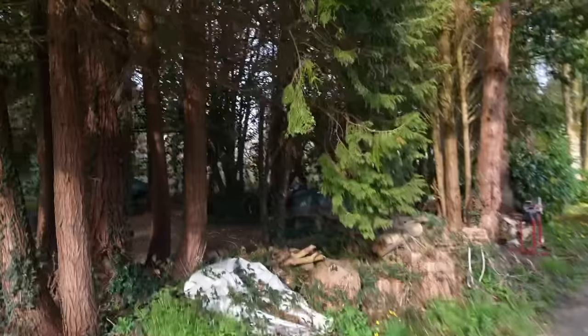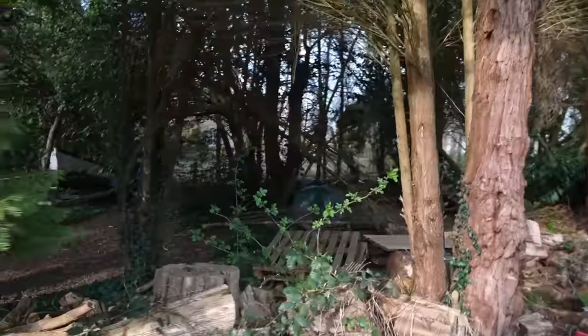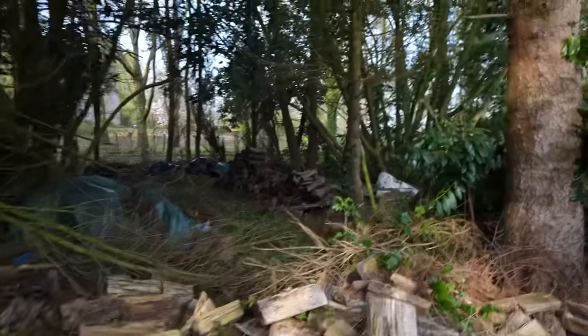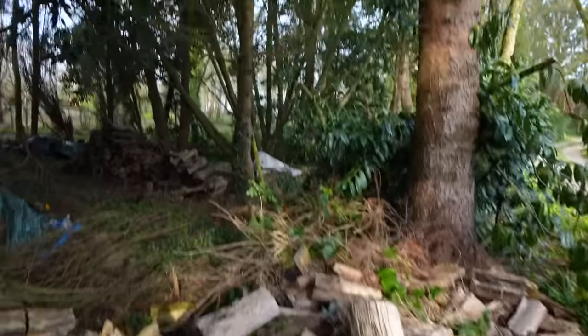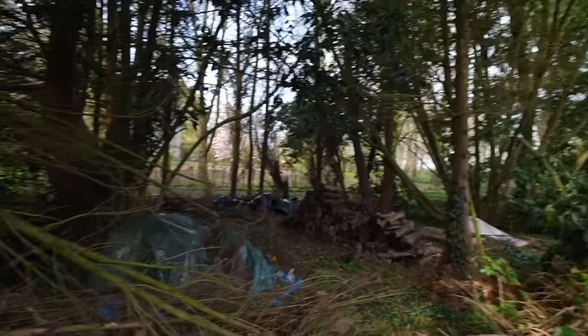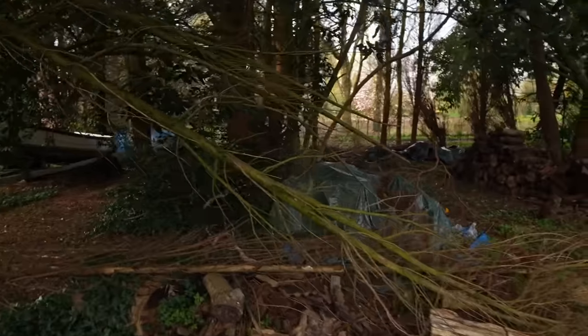This little forest in here, this is where all the wood goes, and there is plenty that needs to be stacked, and all of this needs to be cleared a bit and stacked properly. But you can see from in here, I came in with that big mower, and started to clear down in here properly.